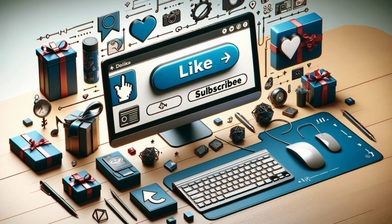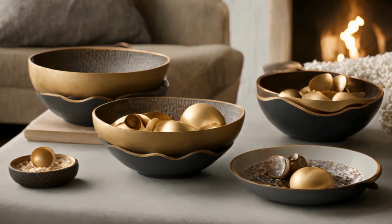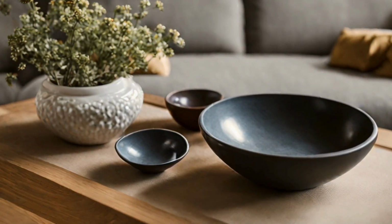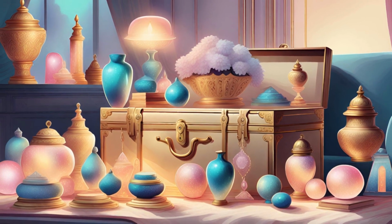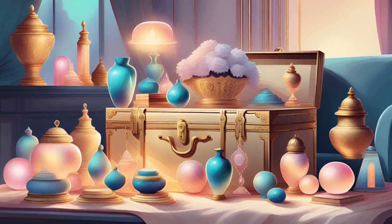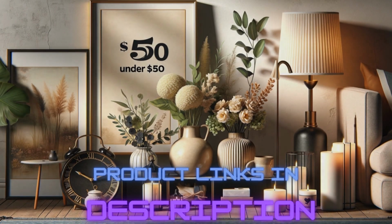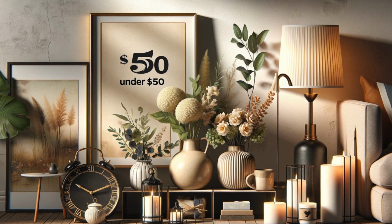From elegantly crafted bowls to cozy throws, these picks are not just affordable, they are statement pieces that bring a unique charm to your home. So, let's dive into this treasure trove of budget-friendly beauties that prove you don't have to spend a fortune to live in style. Here are 6 budget-friendly home decor products under $50, found on Amazon.